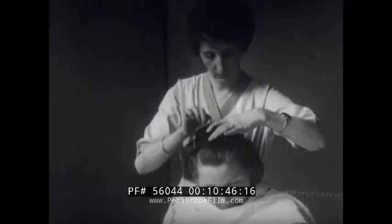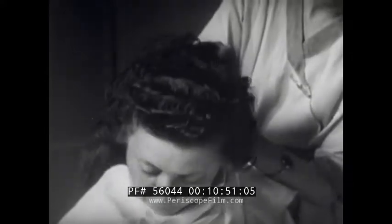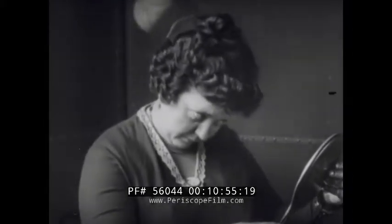A large curved comb goes on top of our victim's frilly and heated head. And here are the results of torture our beauty parlor victim has endured. Her hair is all waves and she's happy 'cause it's over. Till next time.